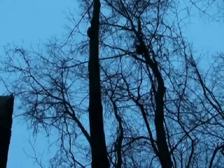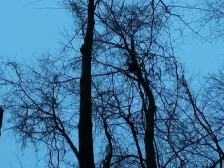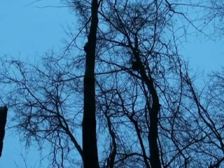Well, shooting light is almost upon us, and with the crisp air and the fog, it is looking like it's going to be a great morning. Well, I've got a little friend in the tree right next to me that's making everybody in the woods aware of my presence.